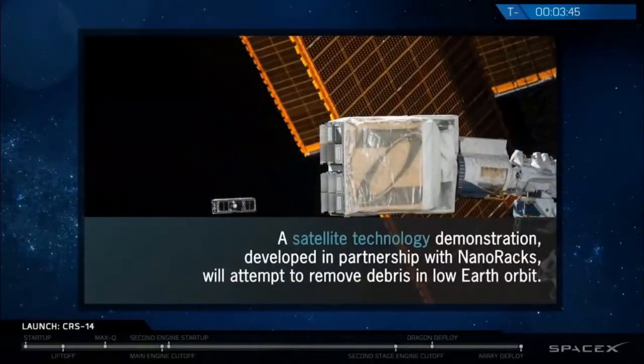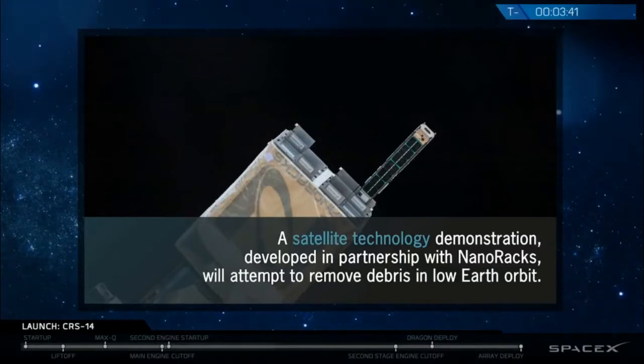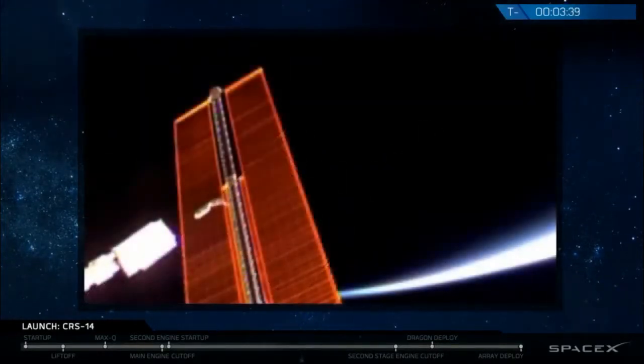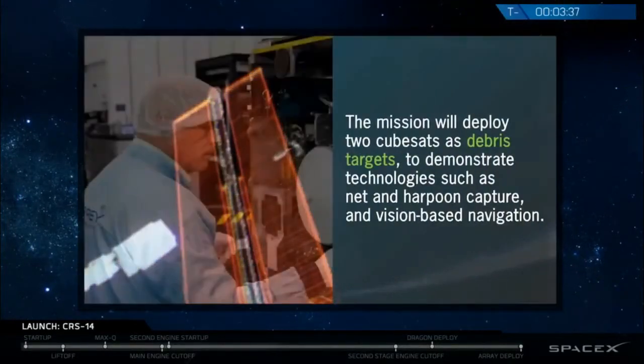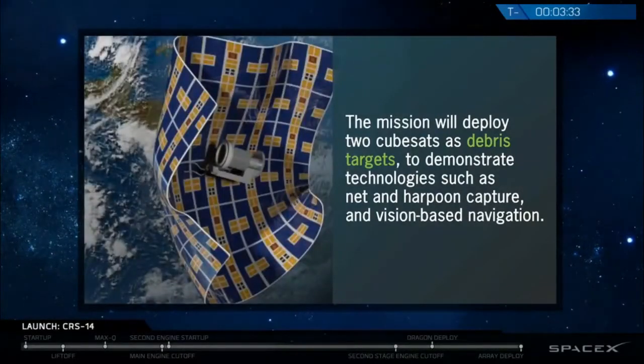A CubeSat mission developed in partnership with NanoRacks will focus efforts on the ability to remove debris in low Earth orbit. The mission will deploy 2 CubeSats as artificial debris targets to demonstrate technologies such as net capture, harpoon capture, and vision-based navigation.